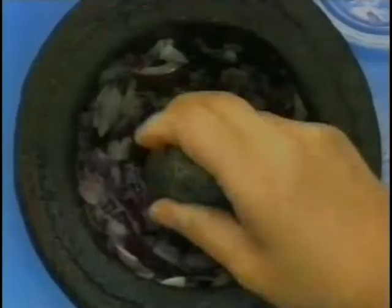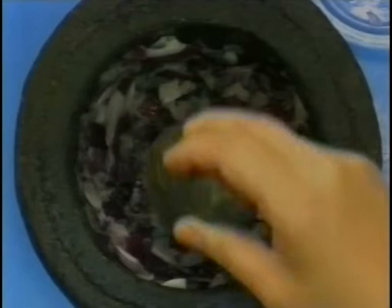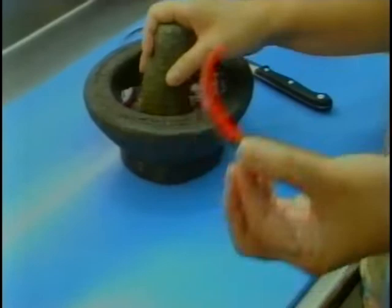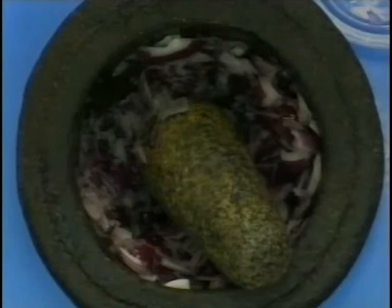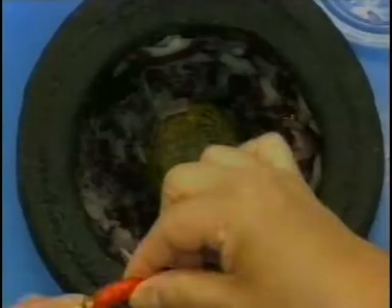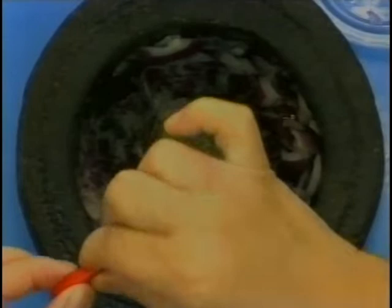Can I have the chili? Yes, thank you. This little chili is very, very hot, so you only need one of these. It's plenty. So if you don't like very hot food, put less chili, but make sure when you use it, like me, break it into pieces. Don't touch your eyes. You'll be very sorry.